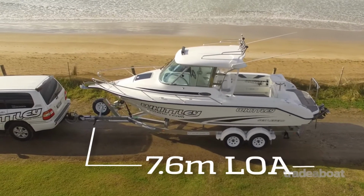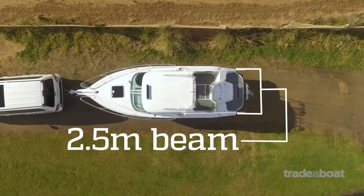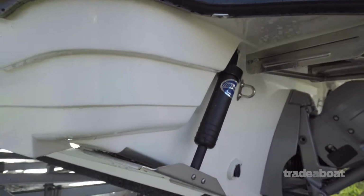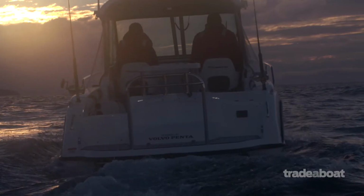At 7.6 metres in length and with a 2.5 metre beam, it is a big boat. The bow entry is fine and the dead rise is sharp at 23 degrees, so it should ride well.